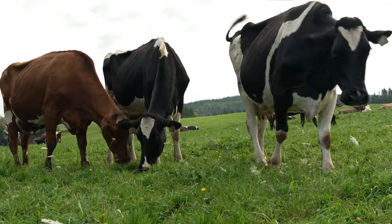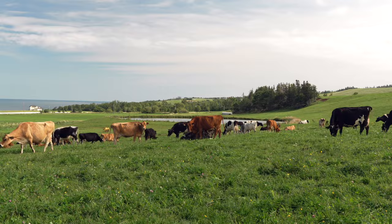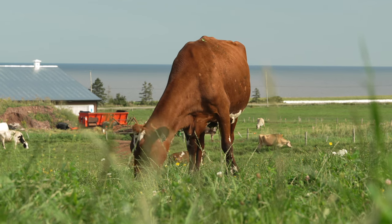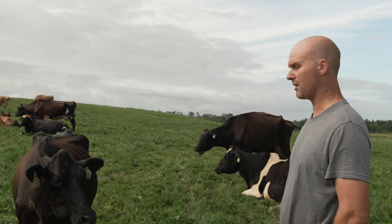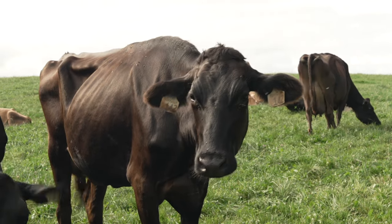Most of our cows are crossbred. We do have purebred Jersey and we do have purebred Holstein. This cow is probably a cross with a milking shorthorn and a Holstein. This one's, she's probably a cross with a Jersey. You can kind of see it in her face a little bit.